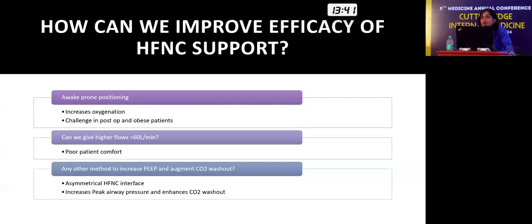Now, this is the new thing which has come up, which is the asymmetrical high flow nasal cannula interface. What we have is actually symmetrical nasal prongs, but this device is an asymmetrical high flow nasal cannula interface. It's been shown to increase the peak airway pressures and can increase the washout of CO2 from the anatomical dead space.